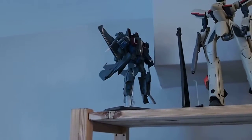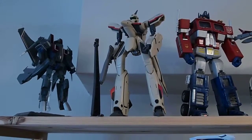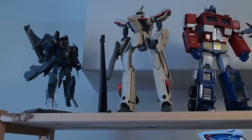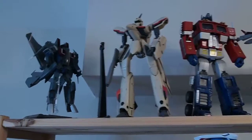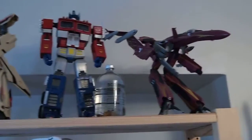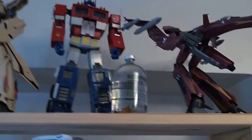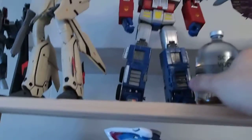Okay, Masterpiece Starscream, fully transformable up there. 1:60 YF19 from Macross Plus, again fully transformable by Yamato. Masterpiece Optimus Prime, and transformable SV51 from Macross Zero. Over there as well, let's bring that down.